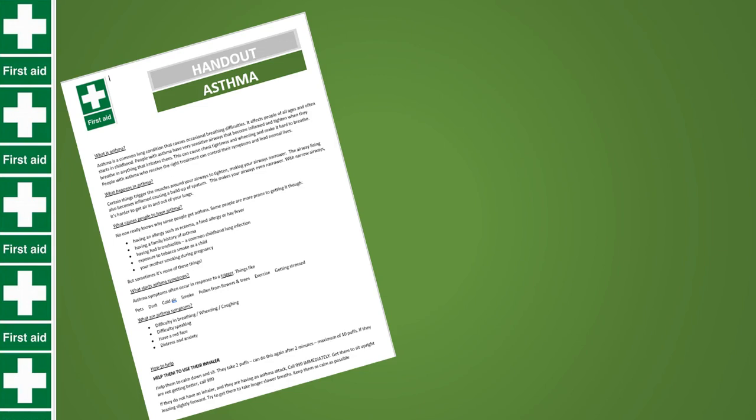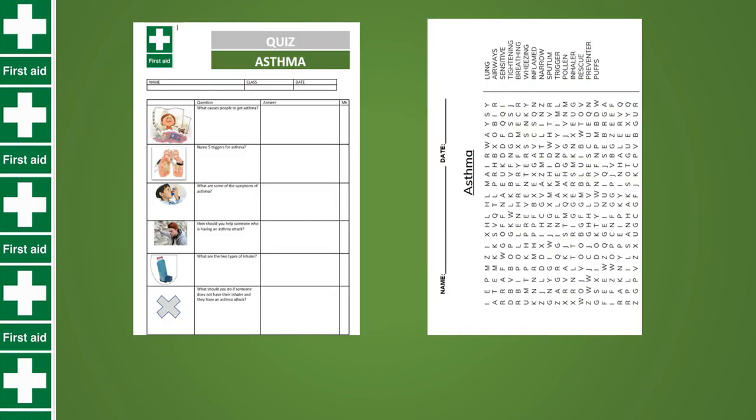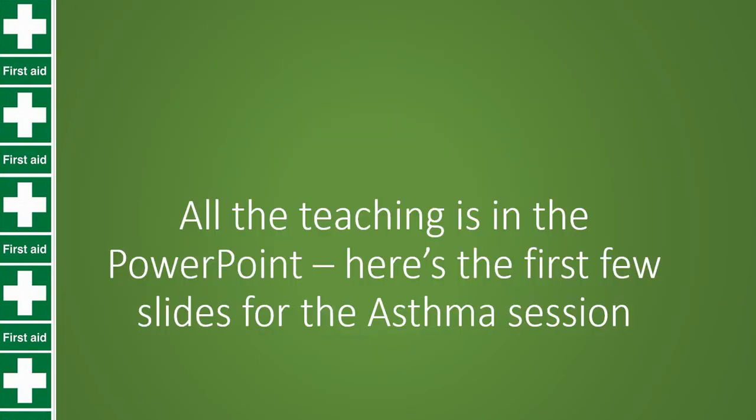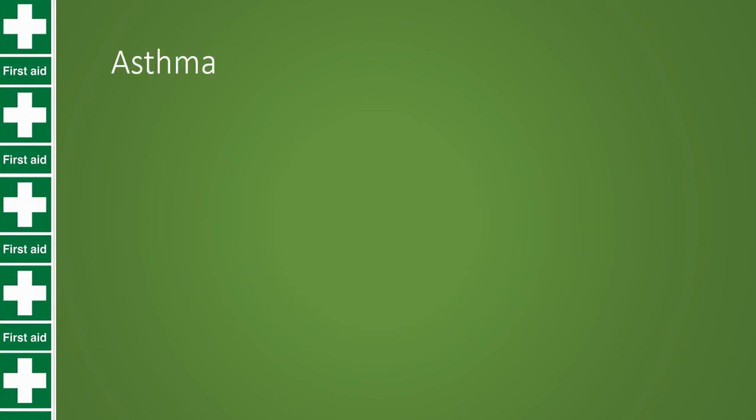There's a handout for the pupils, so you can print these, pop them in their exercise books if you wish to. And then there's a quiz, as you can see, and a word search. You can use some or all of these materials. All of the teaching itself comes on PowerPoints, and so there's a set of teaching notes which summarises what the slides are, kind of a narrative for each. So just take a quick look at the kind of things that are on our PowerPoint. This is the asthma session we're looking at.